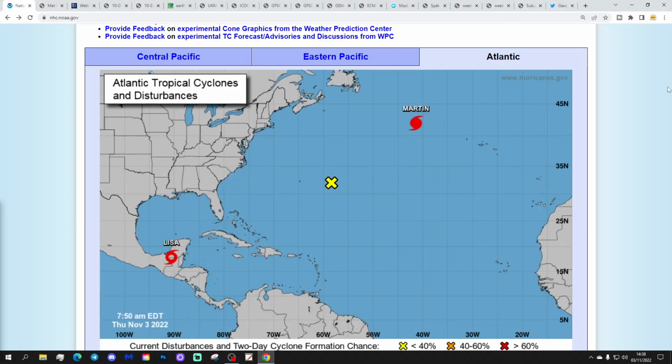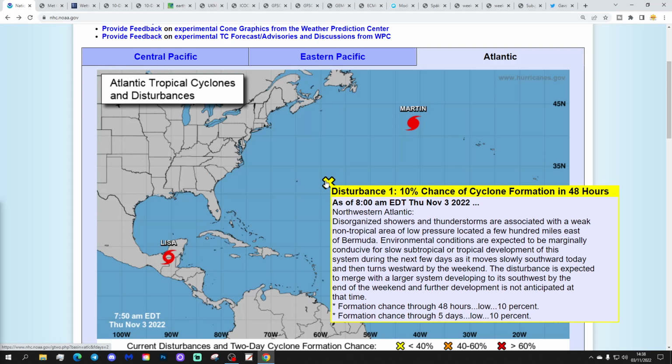Right, so beginning in the tropical Atlantic, we've got 3 areas of interest. We have got this yellow X just here, which is disturbance 1. Only a 10% chance of cyclone formation in the next 2 and 5 days with that one. Don't have to worry too much there, I don't think.